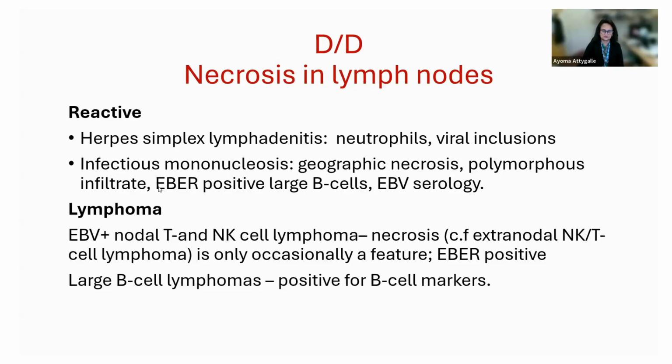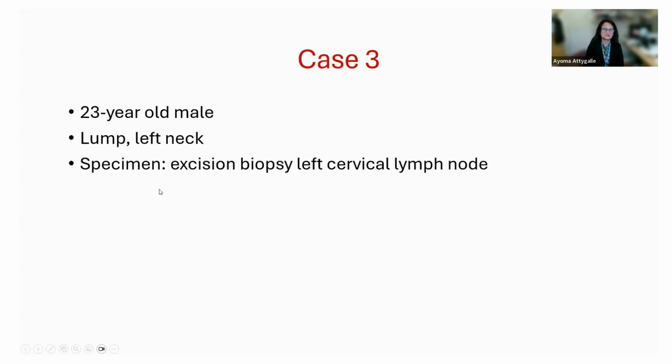So then we'll move on to the next one, which is the third case. It's a 23-year-old male. This is a lump in the left neck, and this is an excision biopsy of this lump, which happened to be a left cervical lymph node.